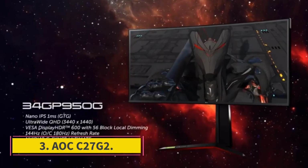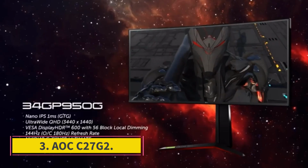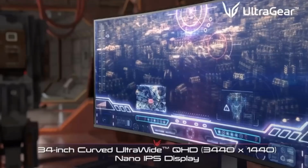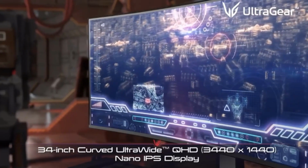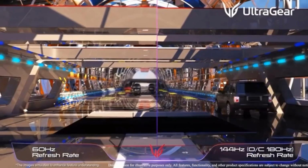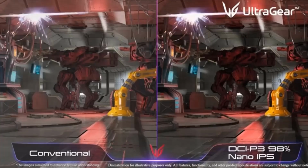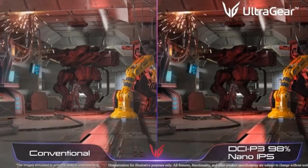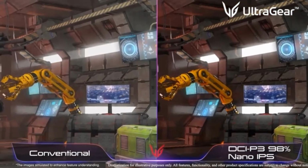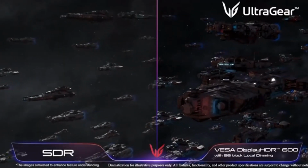Number 3. AOC C27G2. The AOC C27G2 is the follow-up to the AOC C27G1, and it improves on its predecessor while remaining one of the most affordable curved gaming monitors out there. With a 1080p 1500R curved screen, it has a tighter curve than some other monitors out there, but it can also reach 165Hz refresh rates, and FreeSync support will ensure you'll have a smooth image.